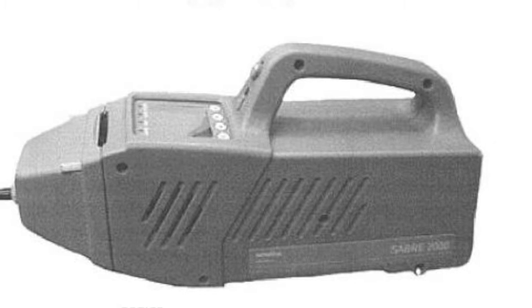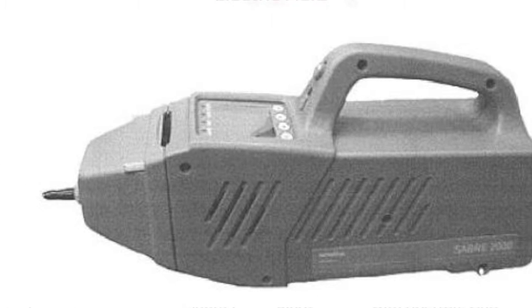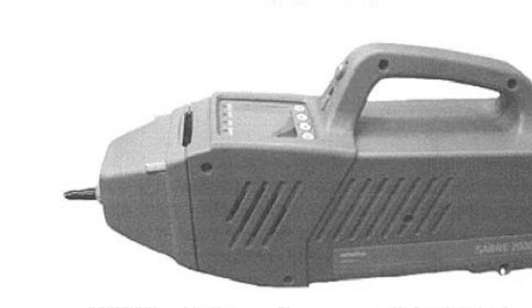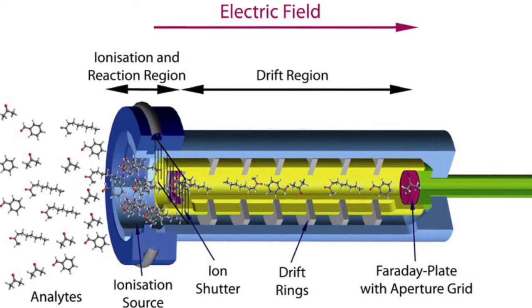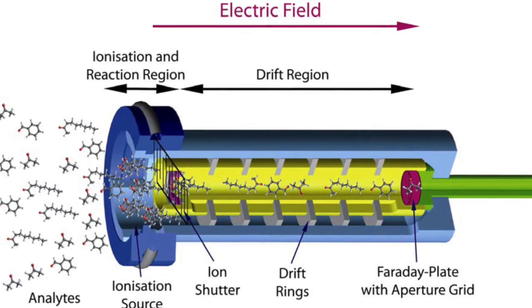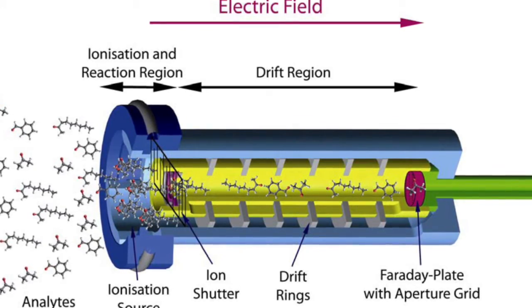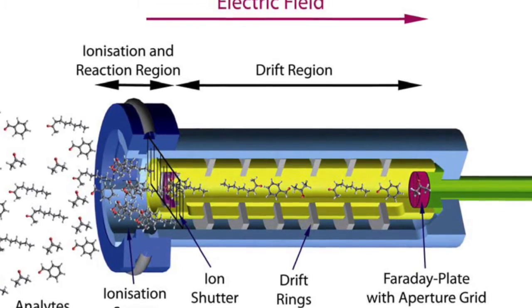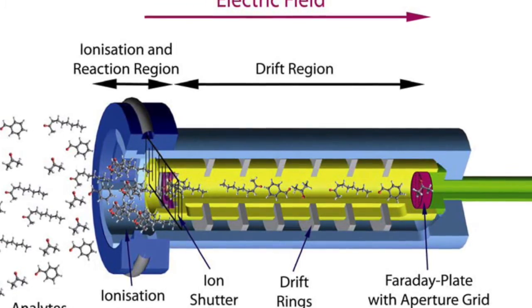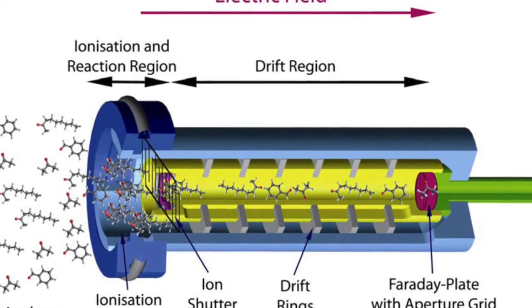The IMS machines test for explosives or other compounds of interest, which may be present in the air in the form of vapor or airborne particulate matter. In a typical IMS, air is drawn into the ionization and reaction region, as shown on the diagram. Once the air enters the ionization region, it will react with the metal that is covered in a nickel-63 coil, which will either create positive or negative electrons. In the case of explosives, negative electrons will be created.